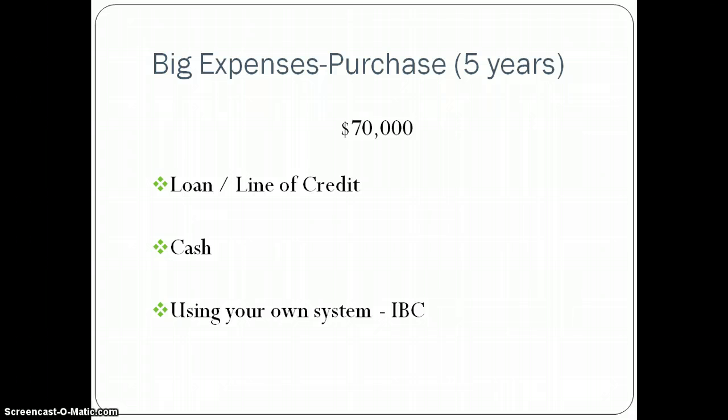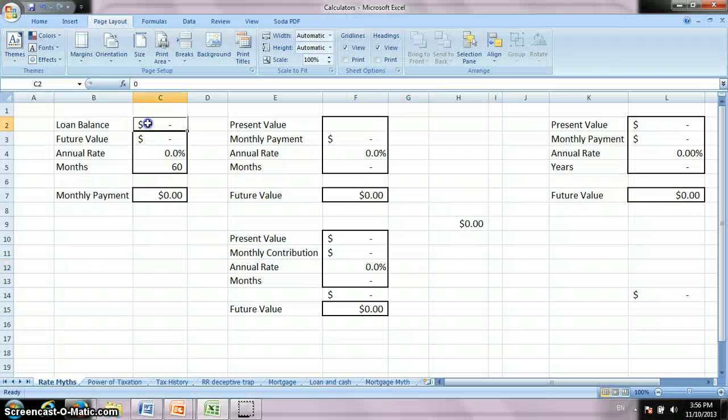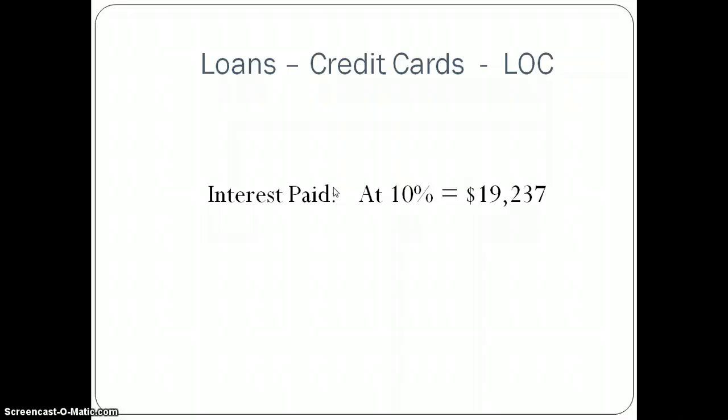So if we get this loan or line of credit for 5 years, what's going to happen is that we're going to have to pay some interest, right? So we're going to go to my calculator and let's see how much interest we're going to be paying. $70,000, let's say 10% for 60 months, that's $1,487. That's the monthly payment, 1,487 for 60 months. So we're going to end up paying $89,000 at the end of 5 years. That means that we lost $19,000 on interest.